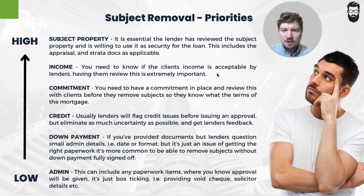Next is income. You need to know if the client's income is acceptable, and having the lender review this is really important. So you want this signed off. This is the key part in whether they can qualify for the mortgage that you need. So if the lender needs to do any verbals, if they need to review pay stubs, if there are any questions in regards to income, you really want this signed off as quickly as possible.